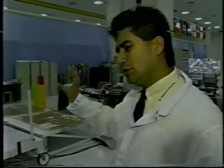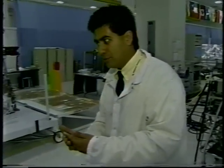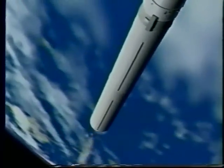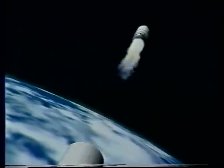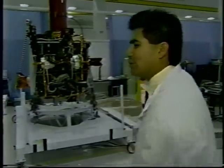How are you going to get this thing to the moon? Well, we're going to put Lunar Prospector on a Lockheed Martin launch vehicle, which is a very small, very accurate rocket that was designed to put small, inexpensive missions like this into space. So we'll put it on top of an LMLV-2, and we'll launch it into space. Then it'll go to the moon and use a combination of thrusters and braking capability to go into orbit around it.